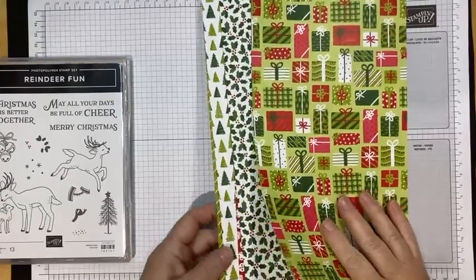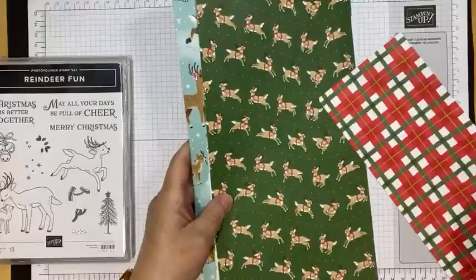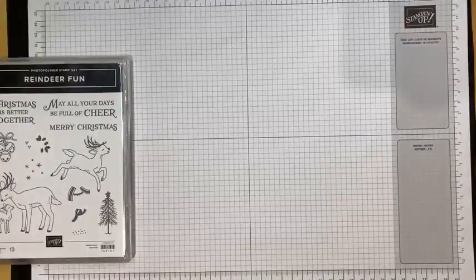So those are the 6 sheets, and then you get 2 of each. That one I need to set aside because I'm using it for something, and I really don't want to cut it up. And if I leave it in front of me, I probably will end up doing so.